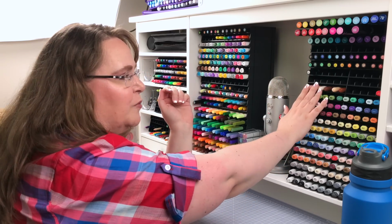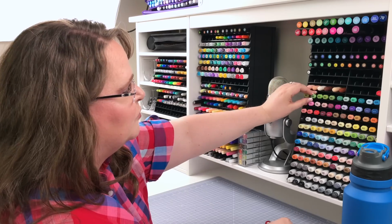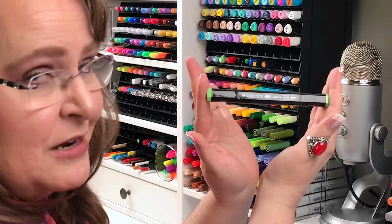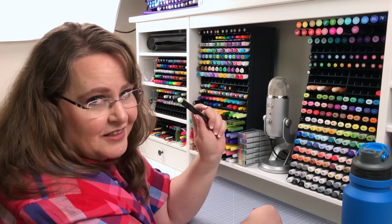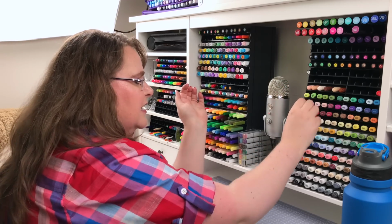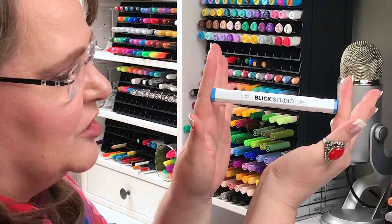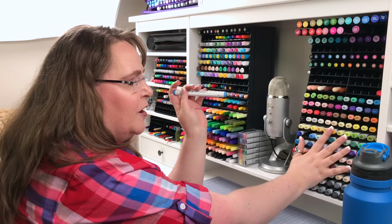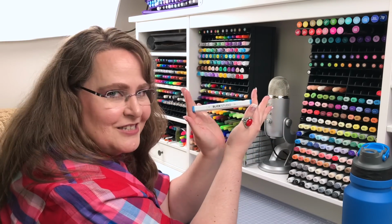Here again are my Copic Ciaos that I own. And then we move into a pretty unique set of markers that I have. This is the Spectra AD markers. Now these are actually the same ink, just different tips as this line, which is my beloved Bliss Studio brush tip markers. These ones I do own the full set, and that's why they have such a prominent location right here in this stack of markers, my Bliss Studios.